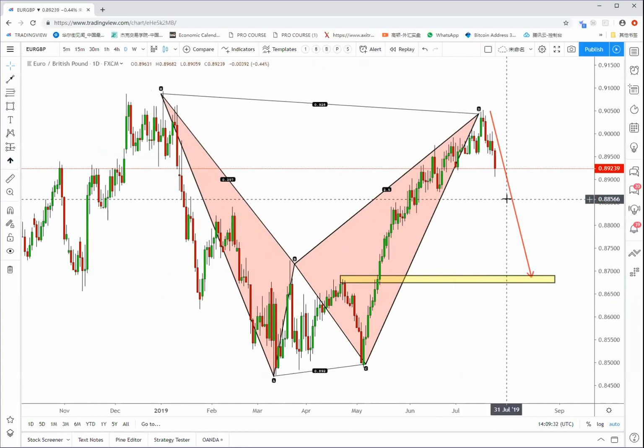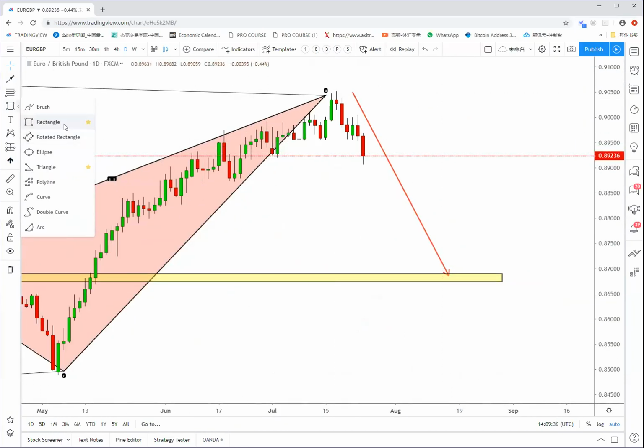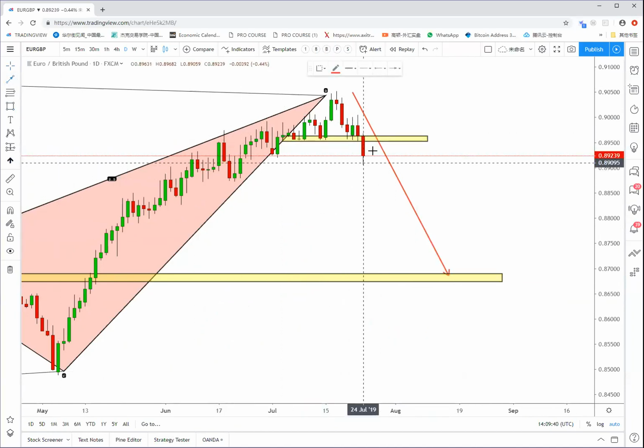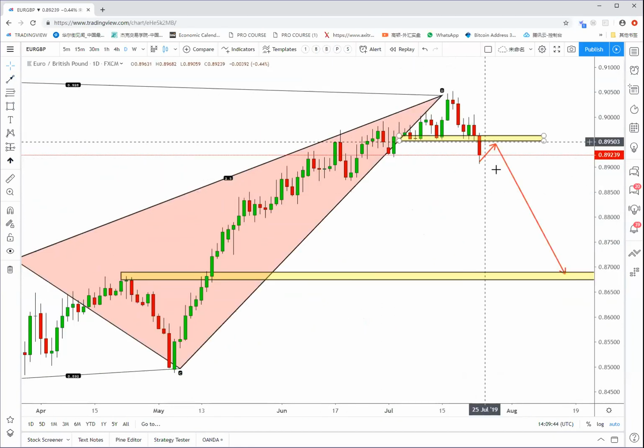This is a very nice trade. It already breaks the neckline, so this is confirmation of the downtrend of the euro sterling. So if there is any pullback, you can sell it again. This is a very nice trade for the euro sterling. Any pullback to 0.8950, take sell.